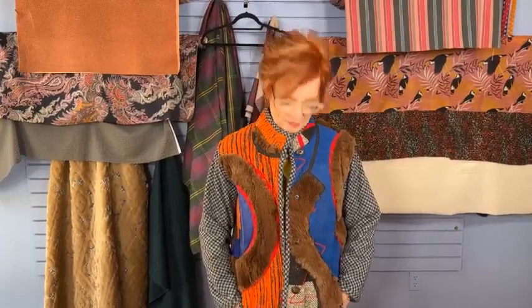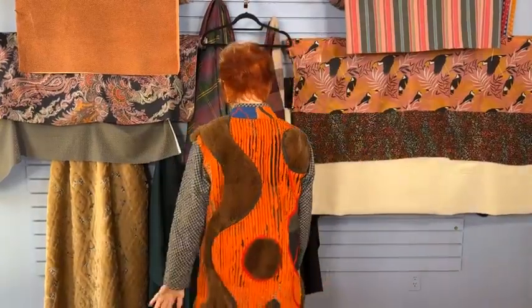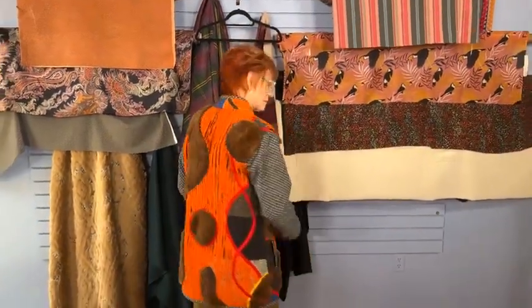This jacket is heavy, and this is the jacket I wear when it's really cold. So it was like it was made for me.